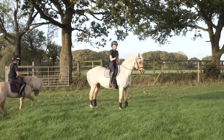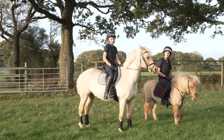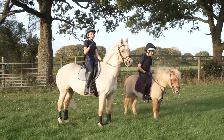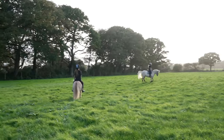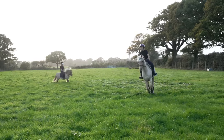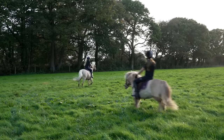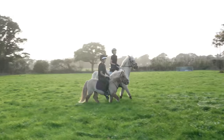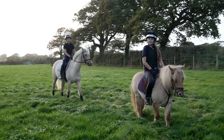Let's change the stirrups safely. Calmly. He's like a just-broken Arabian, but with a bit of Welsh in it. We've got to go lunge him. I can't be dealing with this.